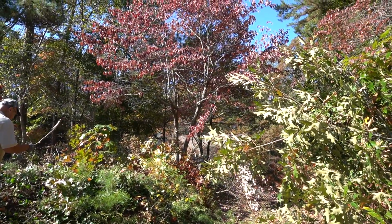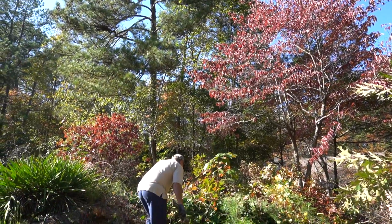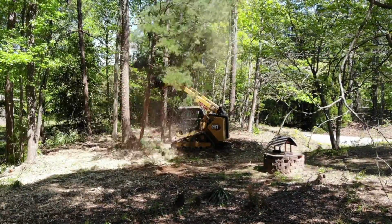You should be able to see the house from where I'm standing, but there's so much brush that you can't. And I don't know about you, but I like to be able to see my house from the road and the road from my house. So the first thing we did was hire a company that had a forestry mulcher.